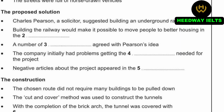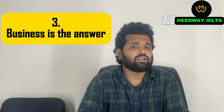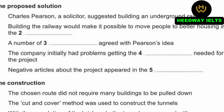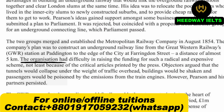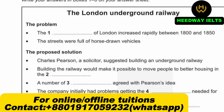Question 3. A number of dash agreed with Pearson's idea. Underline Pearson's idea in the passage. Pearson's ideas gained support amongst some businessmen. Businessman is the answer. A number of matches some, agreed with matches gained support. Question 4. The company initially had problems getting the dash needed for the project. Keywords: had problems. In the passage, the organization had difficulty in raising the funding for. Funding is the answer. The company matches the organization, had problems matches had difficulty getting, the funding matches raising the funding.